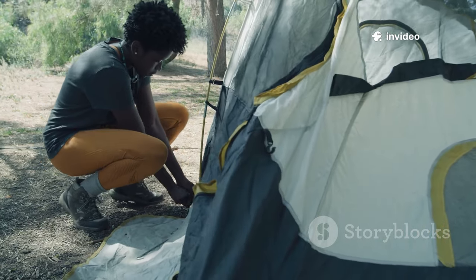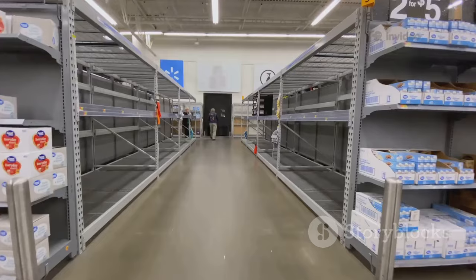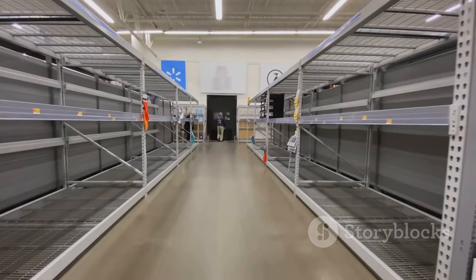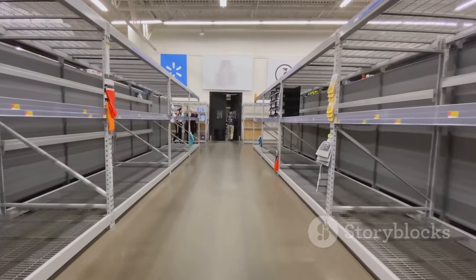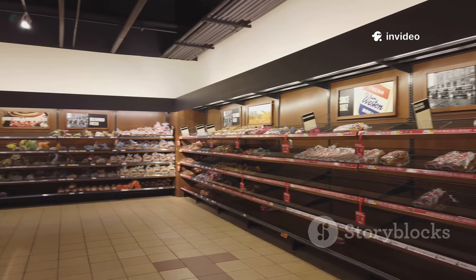In the wild, survival is about being prepared, but sometimes, the wild comes to us. Most people don't think about food security until crisis hits and store shelves empty in hours. Panic buying turns a simple grocery run into a desperate struggle.